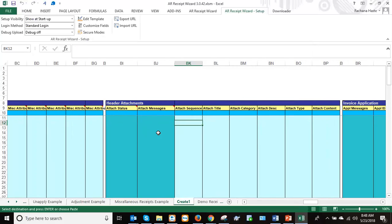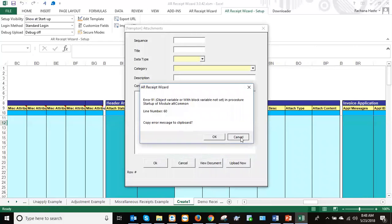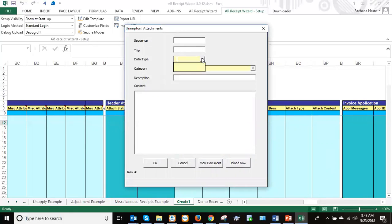So this is the attachment. You can put sequence, title. You can double click and point to a file also. Oh, okay. I guess that was my next question: how do you get to the file? Right. So if you put that as the category or the data type, what is a file?